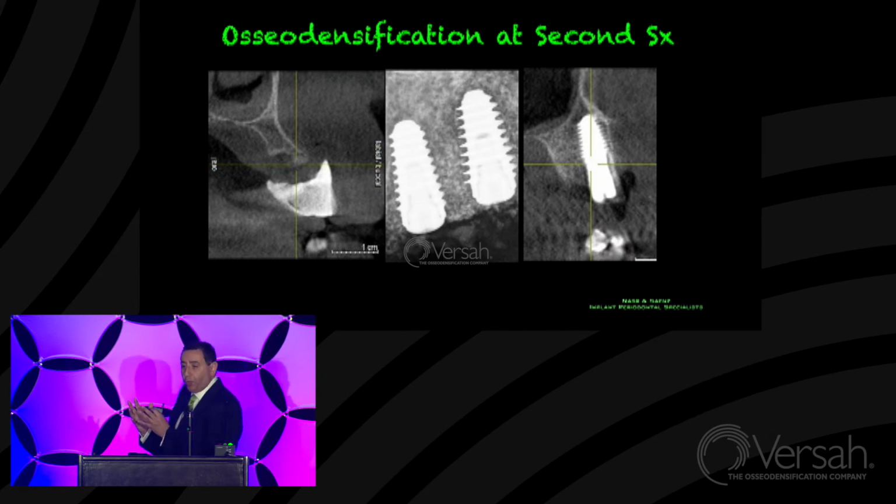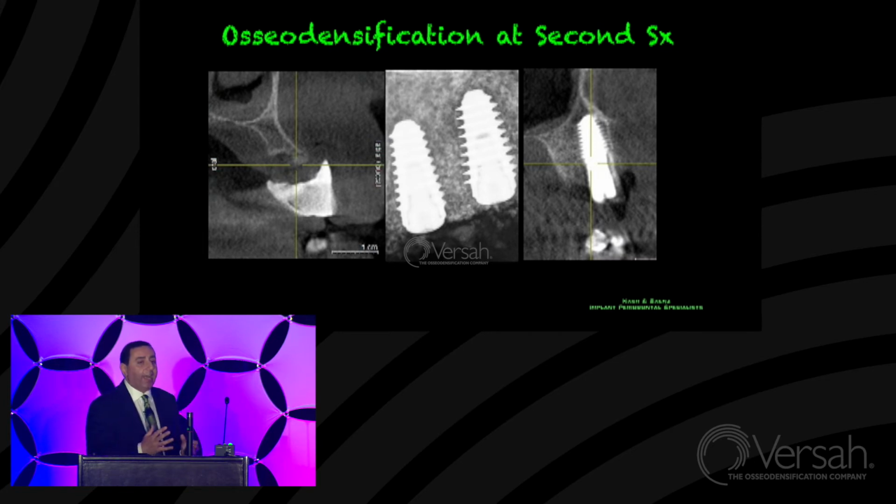We placed it where it's supposed to come out for proper occlusion. So this is by design. And we still have a layer of bone on the facial surface, which was not cut away. It was densified into the buccal space.